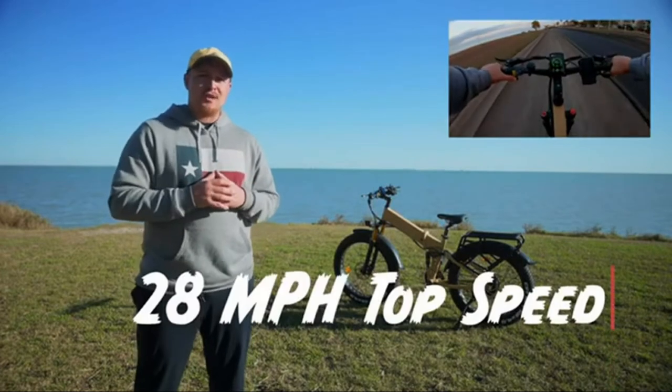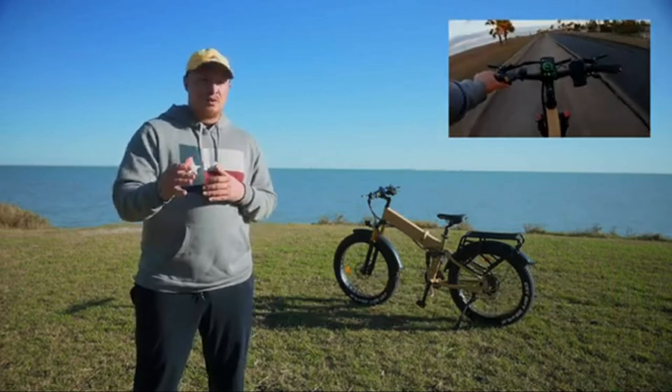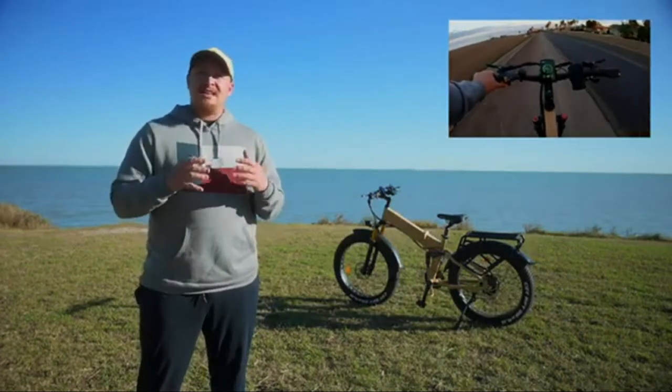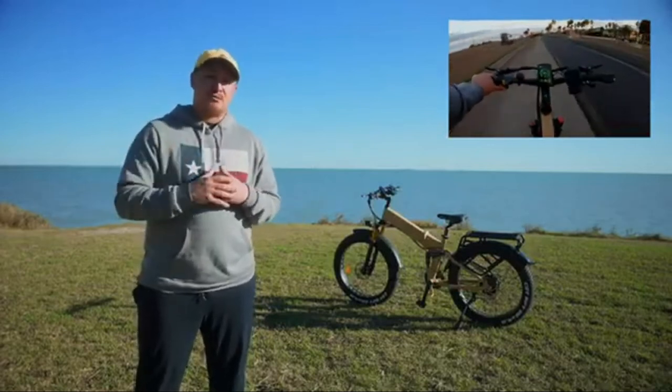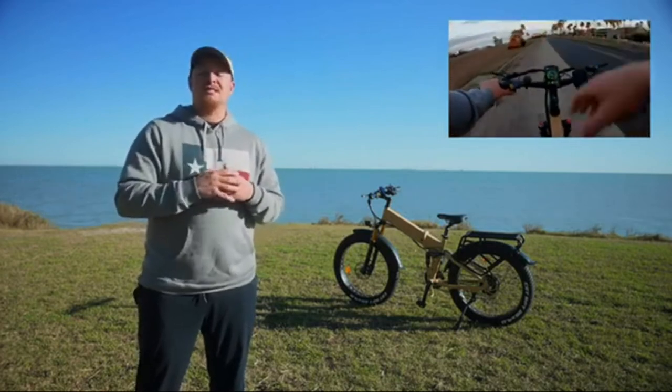The 2021 model also has a brand new top speed of 28 miles per hour. And when you compare it to the 2020, the top speed there was 31 miles per hour. And the issue with that is in some places, vehicles that can go over that certain miles per hour, in most places it's 28, it takes it out of that class 3 e-bike category and puts it into something else.